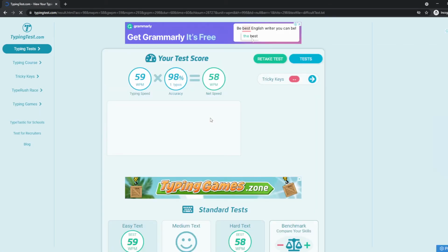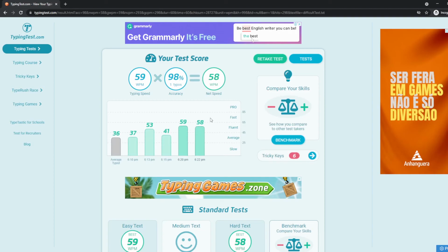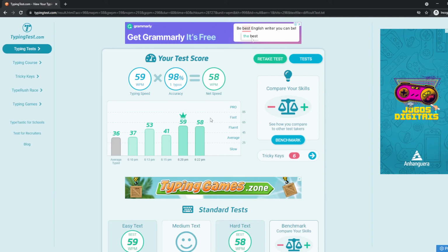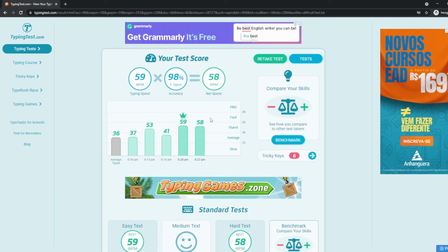Okay, so for the second test we got 98% accuracy and 58 for the net speed.